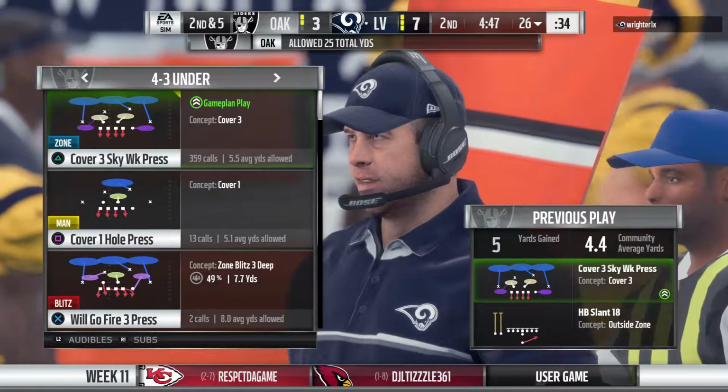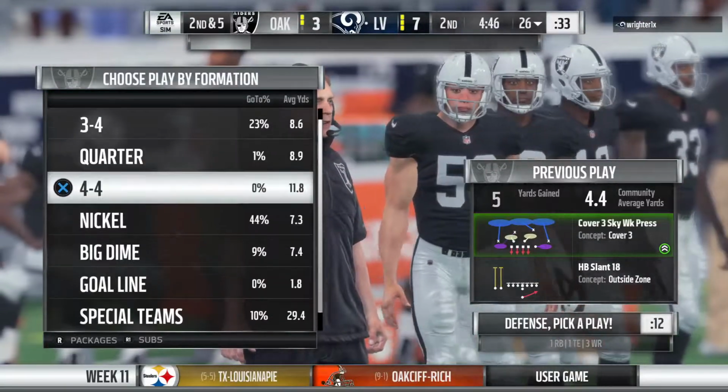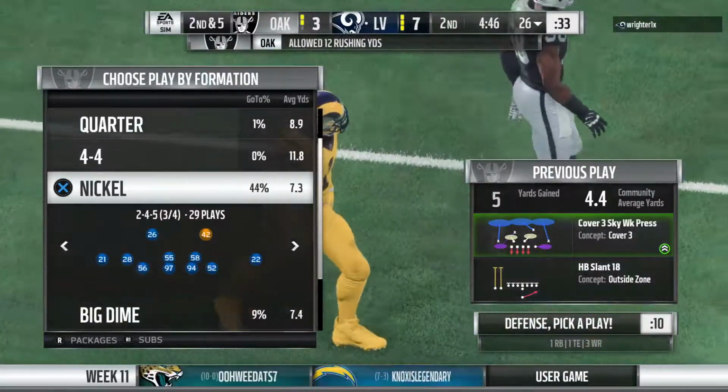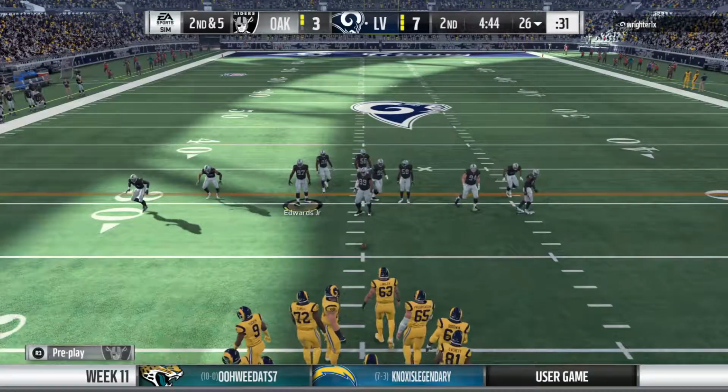That brings up 2nd and 5. Partner, I think from our experience together, we have learned that most offensive coordinators are going to tell you, if I'm going to run the football on 1st down, I've got to get at least 4 yards. They got 5 here. They've got to feel pretty good about that one.